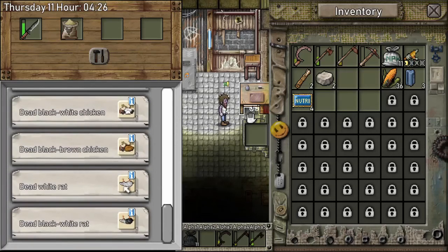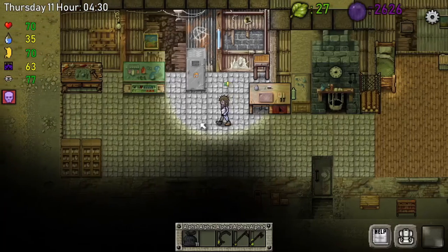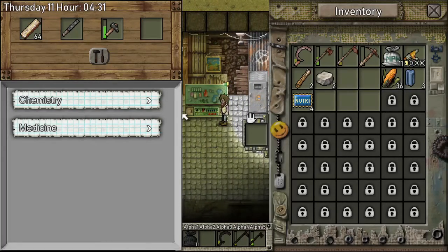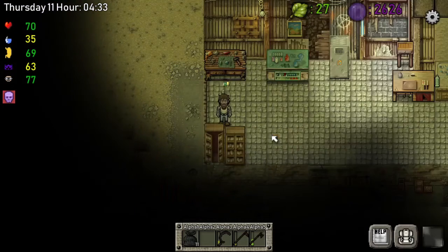Oh, that is like the black white. This looks like a yin yang rat. It looks amazing. These guys have been busy while I've been gone. It's amazing to see how the game keeps developing and keeps surprising you.